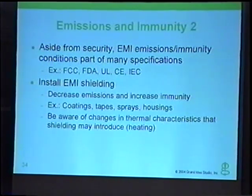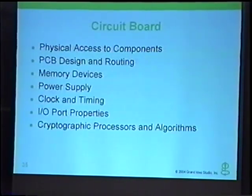So if you have EMI shielding, maybe you'll be protected against that a little bit, depending on how high powered the RF emissions are. The problem is if you are using EMI shielding, be aware of any changes of the thermal characteristics in your device, especially if you have something that runs hot. You need to make sure that you don't totally change the characteristics of that if that is something you need to keep within a specification.